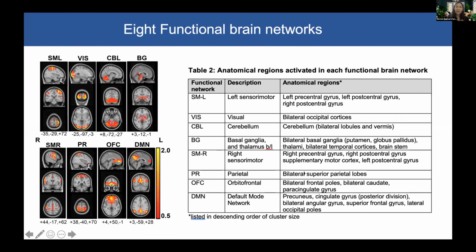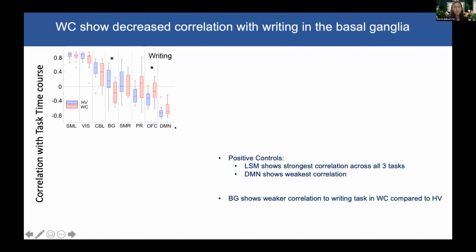And so we identified 8 functional brain networks that were important and of interest to us, including the left sensory motor. These patients actually perform their task with their right hand, and they are dystonic in the right hand. And so we expect the left sensory motor to be an important region in this pathway. We also identified the visual, the cerebellum, the basal ganglia, and some additional networks, including the default mode network, which is known to be important during rest. And so the first thing we did is we looked at how these 8 networks correlate with the writing task.